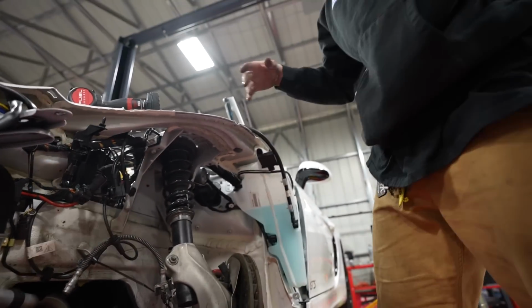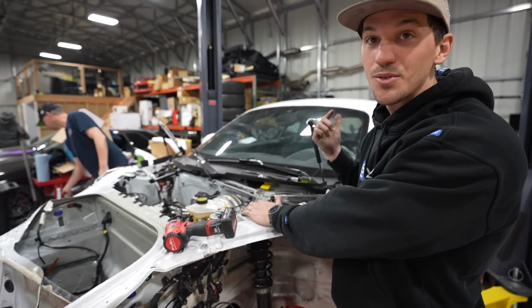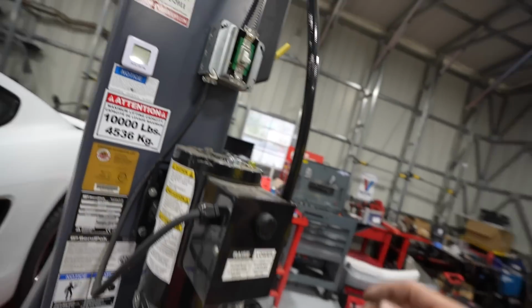Now we went up here, went ahead and did the strut tower. Now it's time to lift the car up, check underneath the subframe bolts, and pull those and see if we can get this thing dropped. All right, Tim, you ready?